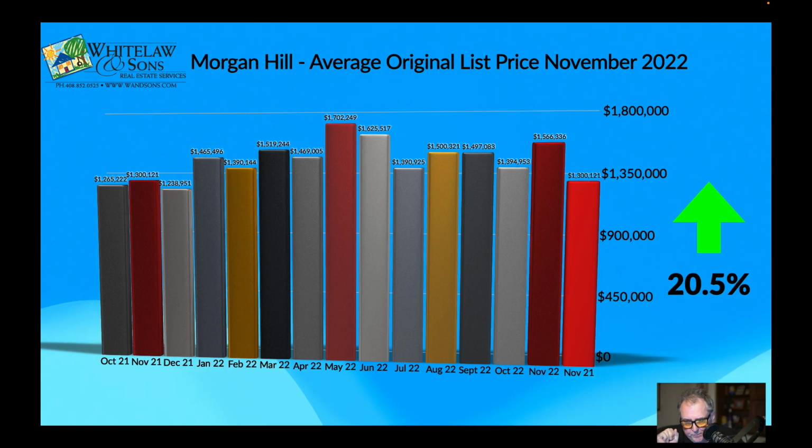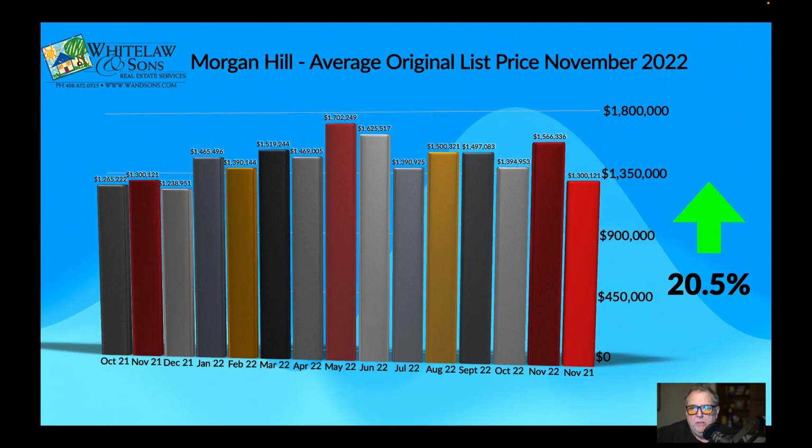But you can see here, compared to last year, on average in November, folks in Morgan Hill expected their homes to sell for 20.5% more than they did last year. In November of 2021, they were listing at $1.3 million. In November of 2022, they were listing for $1.566 million. And if we're really honest, this number has been relatively flat since May. Again, because of sample size, one extremely high-end home could potentially throw this off in terms of original list price. But in general, we could call this a relatively flat change, but with definitely elevated expectations from the same time last year.